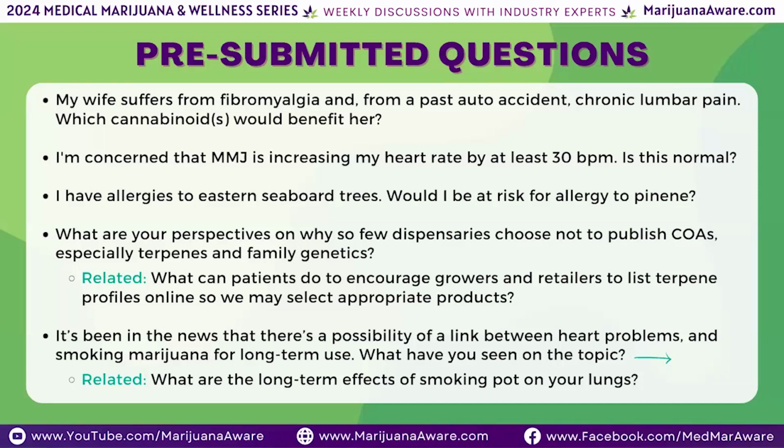Yeah. Let's jump on to the second one, which is a good question, by the way. I'm concerned that medical marijuana is increasing my heart rate by at least 30 beats per minute. Is this normal? Using cannabis can increase your heart rate. Manny, do you want to take this one? Yeah, I'll piggyback off of you if you don't mind, Mark.